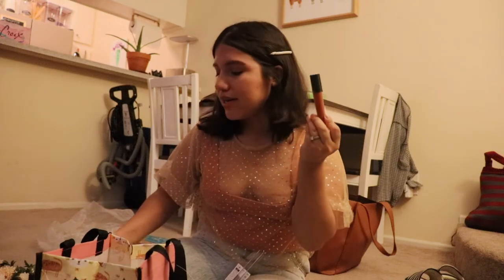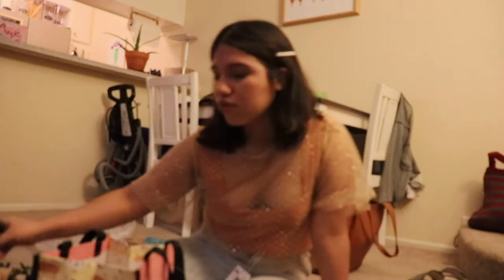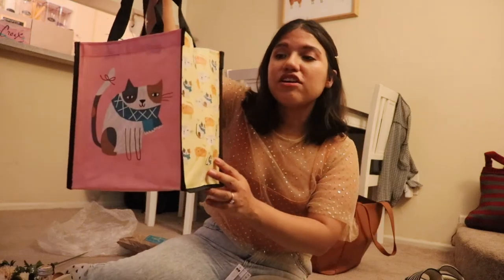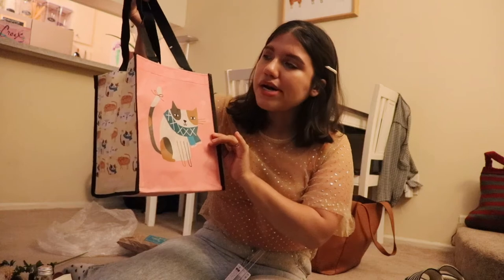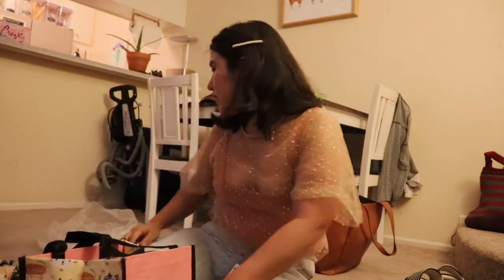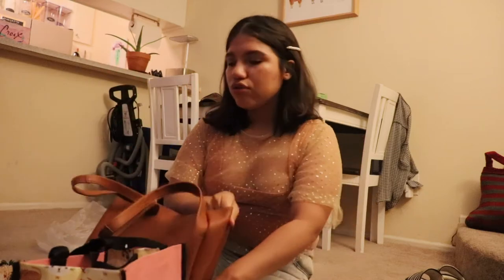I also got a lipstick from World Market. I really like the color, so I just wanted to try it. It says it's vegan. It doesn't say the brand, maybe it says it on the receipt, but I want to give it a go. And I also got this small tote bag. I really like it. I like the colors. They had a dog one because this is a kitty one, but I like the color combination on this one a little bit better, so I just got this one. I think that's all I got.